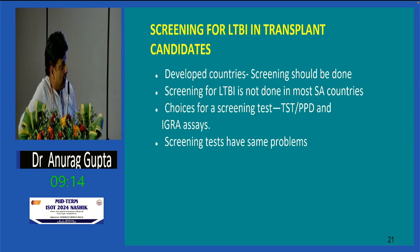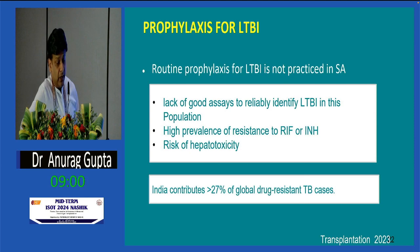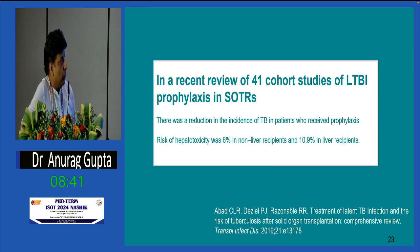In developing countries, they don't recommend screening, because the sensitivity, specificity, and standardization of these tests vary, and screening tests have problems. So routine prophylaxis for latent tuberculosis infection is not practiced in South Asia because of the lack of good assays and the high prevalence of resistance, and India contributes more than 70% of the global resistant TB cases. If you start giving prophylaxis, then you will create more problems.